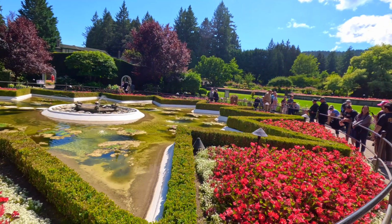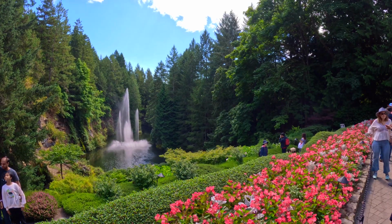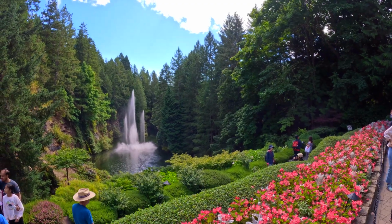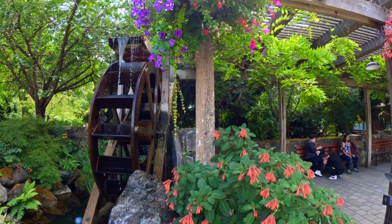At your stop in Victoria, I highly recommend you check out their botanical gardens. It's like a 30-minute drive outside of town. We're not going to get to do that on this trip, but I'm going to cut that in from a previous time I visited. The Butchart Gardens are a stunning collection of themed gardens. It's an absolute wonderland of landscaping.